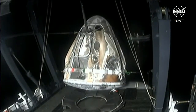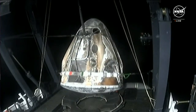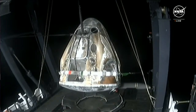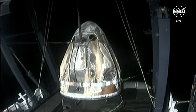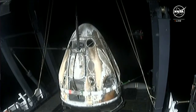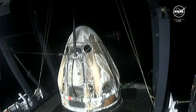All in all, this seems like a pretty quick recovery. Let's see, if we had splashdown at 2:47, 57. I don't want to call this for sure, but this definitely feels like one of the fastest recoveries I've ever been a part of.